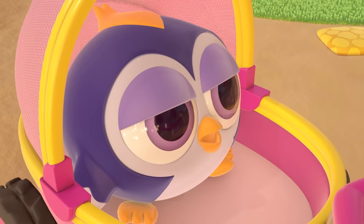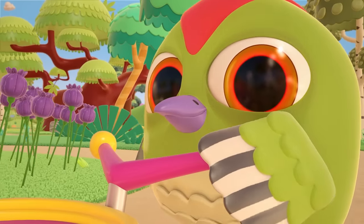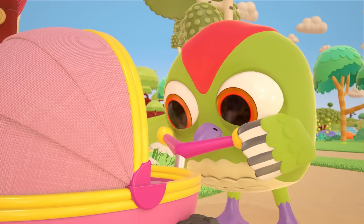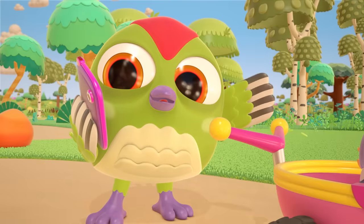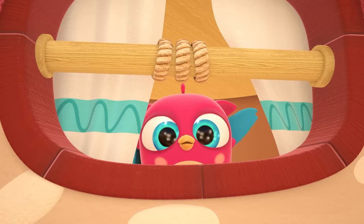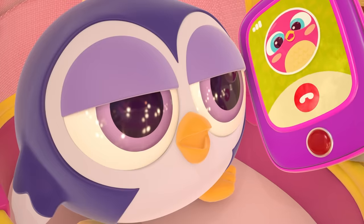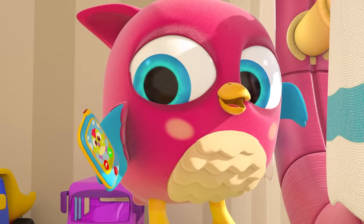Hello, Peck Peck, are you playing with your penguin? The little penguin is sick. We need to call the doctor. The doctor will be Hop Hop the owl. Hello, Dr. Hop Hop. The toy penguin is sick. Listen, he's sneezing. Achoo! I am coming.